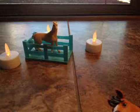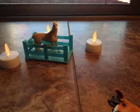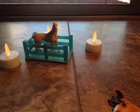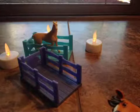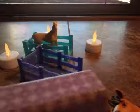Okay. Box number two and the final box. Okay, let's hope that we do not get any matches. So here's the purple stable. Now I'm just going to open it. It's the same exact thing as the other one, just a purple stable. So that's cool.